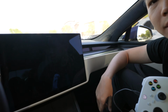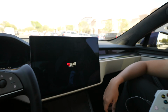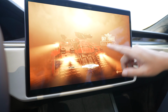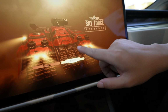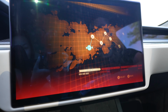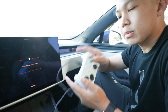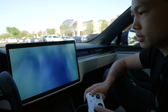And let's check out the loading speed as we load this app. So there you go, the game's loaded. I'm going to click start. Look at this game and look at the graphics. Very few cars, let alone old consoles, are going to be able to play this. Mission begins. So I'm controlling it with this controller. Here we go.